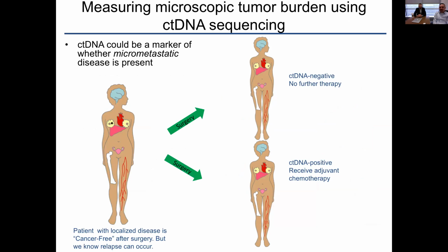So this is the ability to actually see if cancer is present in a patient that we hope would be cured from their initial therapy. If we take an example of a patient with breast cancer who only has disease in the breast, and we were to surgically remove that breast tumor, one could simply say, well, this patient's cancer-free. We've removed the tumor from the breast. We don't see any disease on any CT scan, MRI, or physical examination. However, what we do know is that there's a proportion of these patients where that cancer is going to come back. We call this relapse.